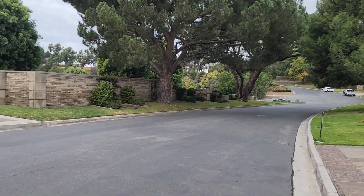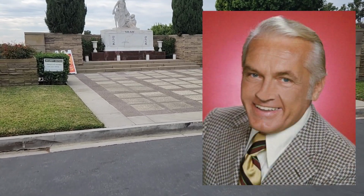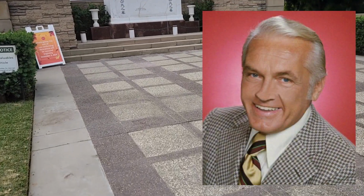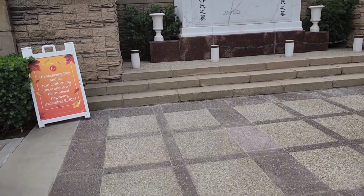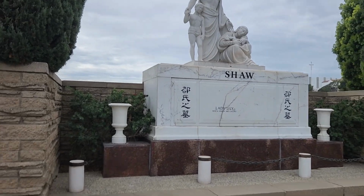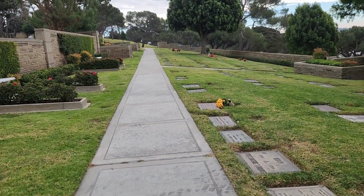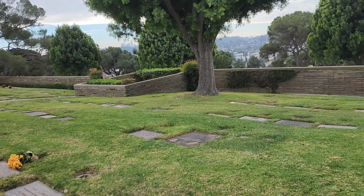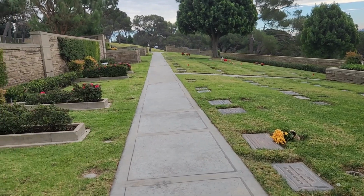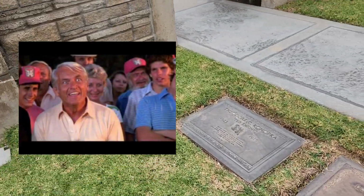Really neat. So I'm trying to find Ted Knight's grave right now. He was in the famous TV show Mary Tyler Moore, was the anchor man in that show, was in a show called Too Close for Comfort, and he was also in, let's see, I'm close by, I can tell, I can feel it. He was also in Caddyshack, a comedy movie.